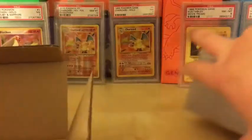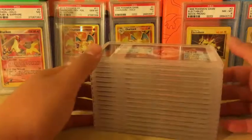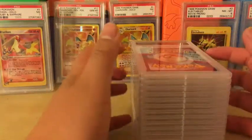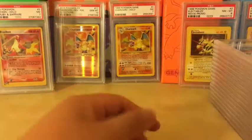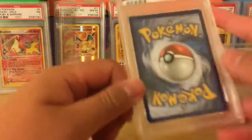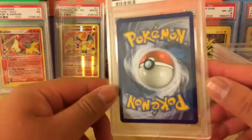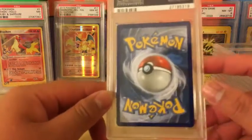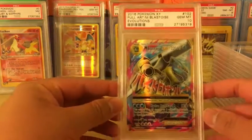But anyway, here is the order. Okay, let's see what we have. If I remember right, this PSA return should have Charizard. So let's see. I'll just leave them right here. Okay, the first one. Looks actually very clean. Looks like it has a little dust on it, but it's on the case. I have to say, this one looks like a 10. Let's see. Ooh, we're starting off with a 10.